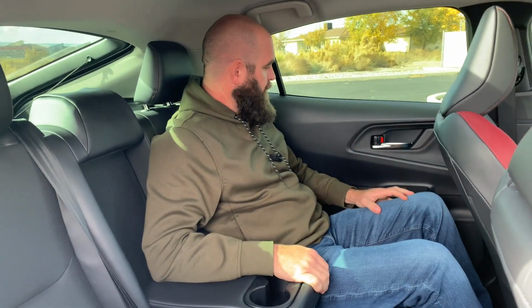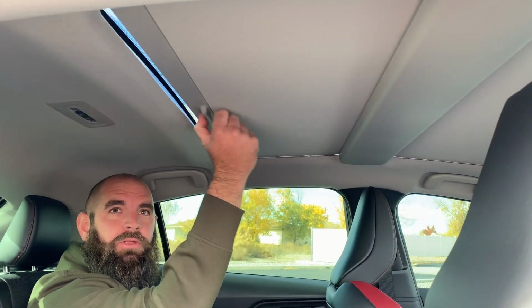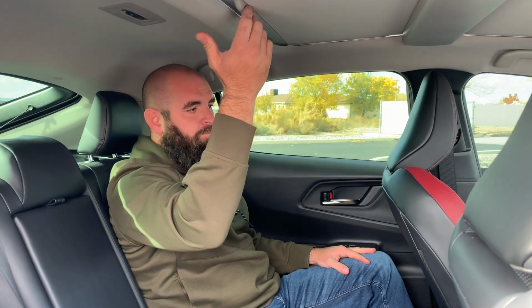Center armrest. My kid's booster seat fits. That's pretty comfortable. I mean, could I go on a road trip in here? Absolutely. It's pretty nice. As far as the sunroof, right here on top, like I said, opens and closes. Again, I would have just gone with the solar panel, but it is what it is. So yeah, that's the back, guys.